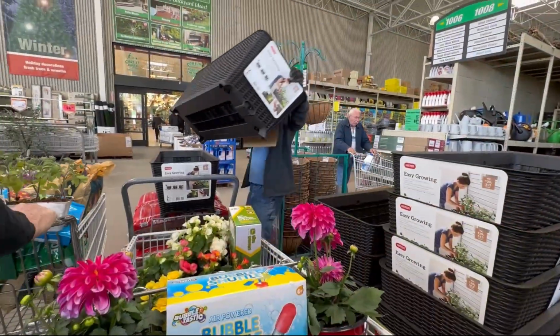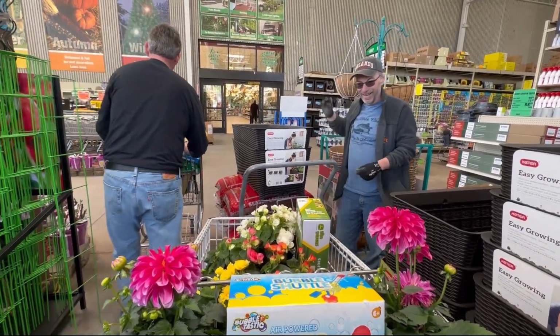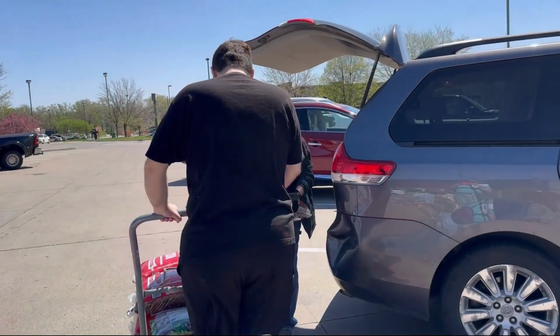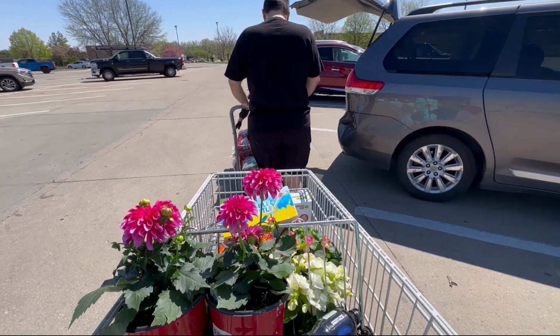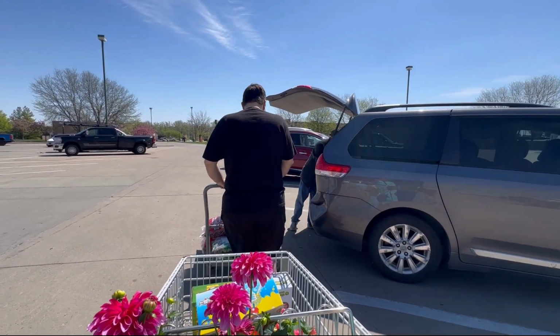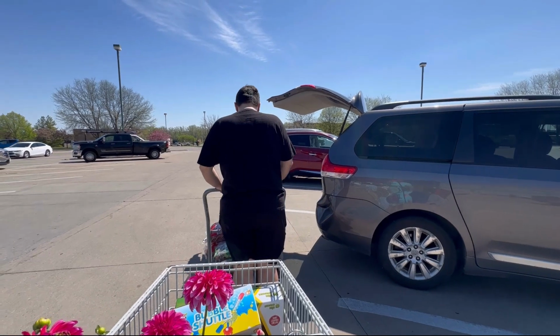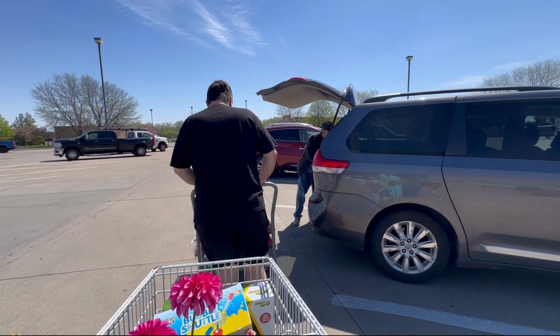We're getting some planter boxes too. And you know it, please. Don't be too sad and miserable. Loading them up. I love this time of year. Getting flowers. New planter boxes.